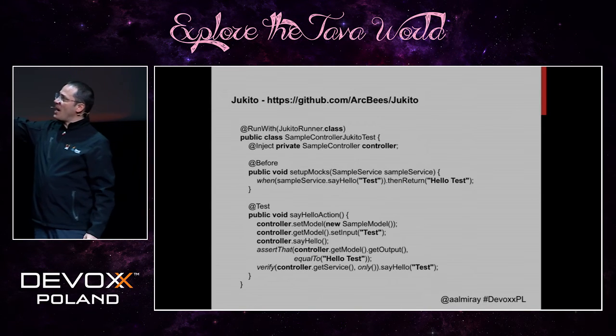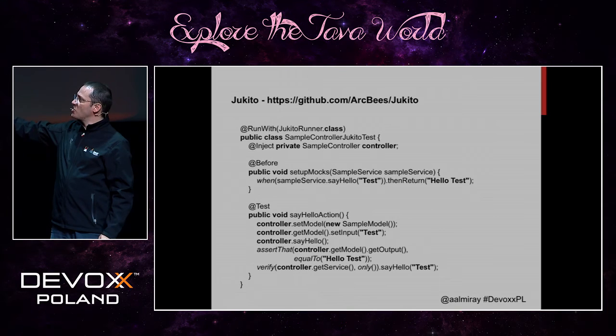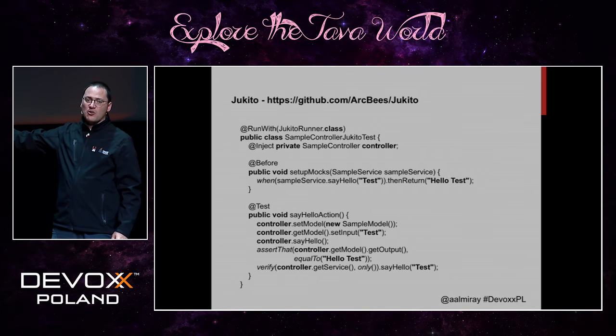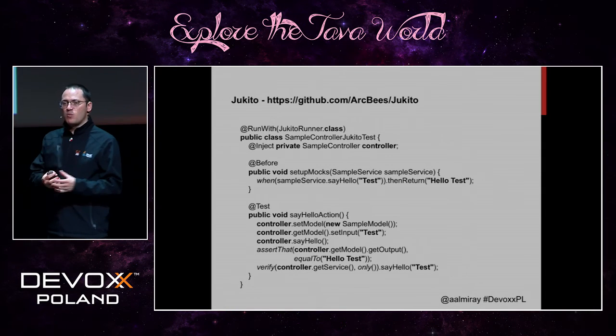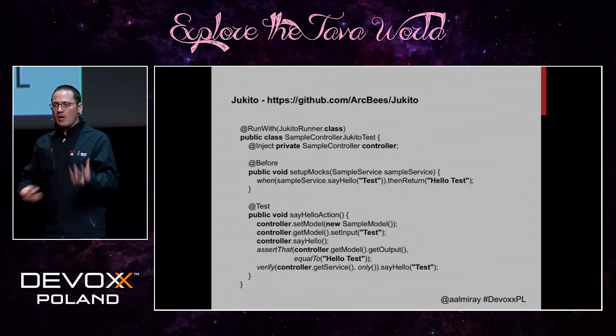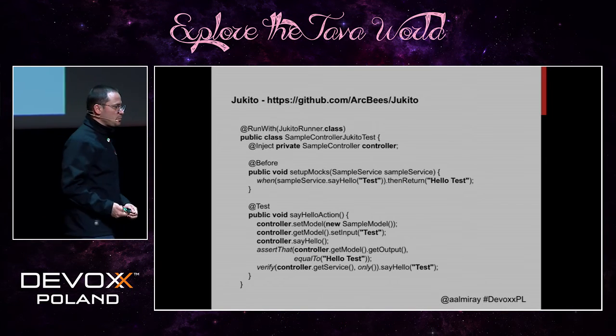So we can apply the same code that we saw earlier, well, almost, because this one is not parameterized. And the code here is almost the same as we saw before. We can also do the verifications on the mock automatically. So this simplifies your code considerably when you have many more dependencies and you have to rely somehow on dependency injection. So Jukito is pretty good.